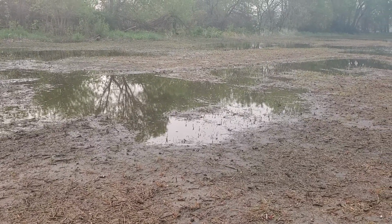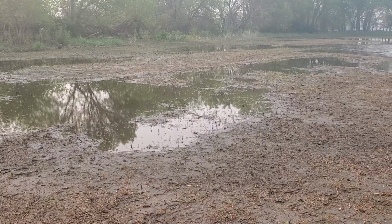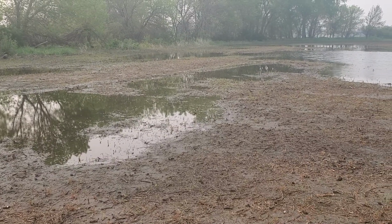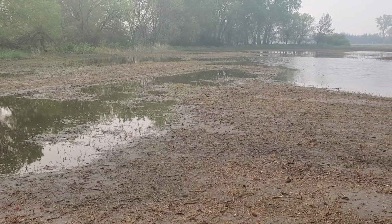So what are we going to do about those areas? Once they're dry, we're going to give it a few days, and then we're going to have to go out there and do stand populations and really take a look at how much stand did I lose in my field because of the standing water.